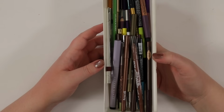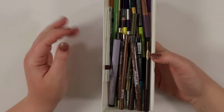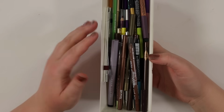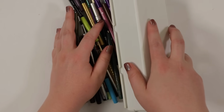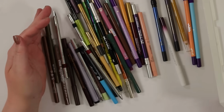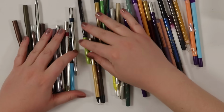All right, next we have a million eyeliners. These are all pencil liners. Some of them are twist ups. Some of them, I would say a majority of them, are pencils. Those are my preferred eyeliners, and this is the eyeliner I like to use, so I actually enjoy having quite the selection. This one I might speed up.